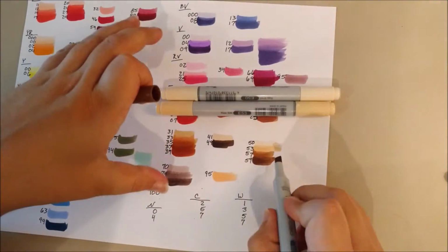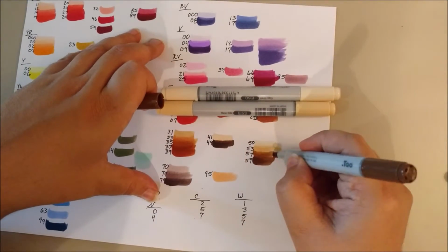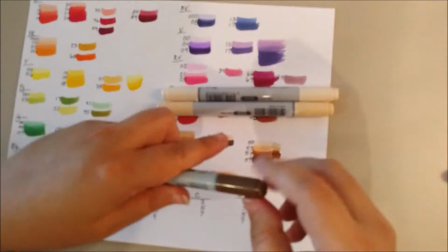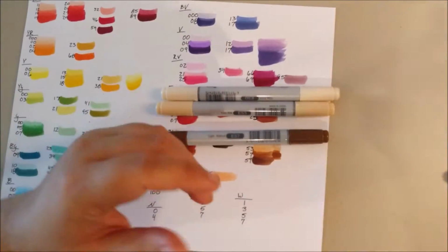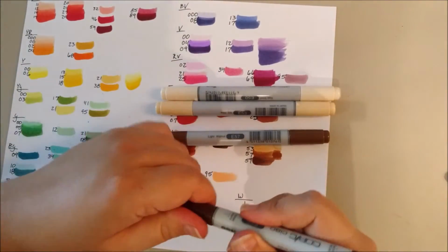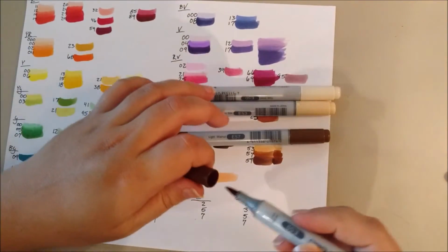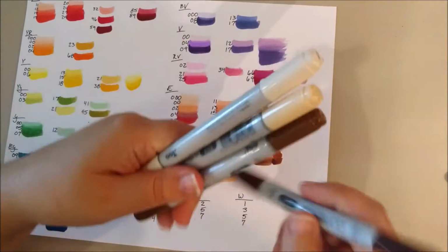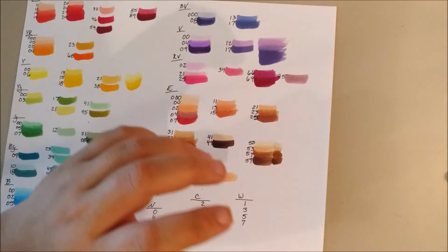E57, light walnut. We'll just do the chisel for now. We're going to make it different, darn it. E59, which is walnut, so you have light walnut and then just walnut. And they just play nice together, obviously, being from the same family.